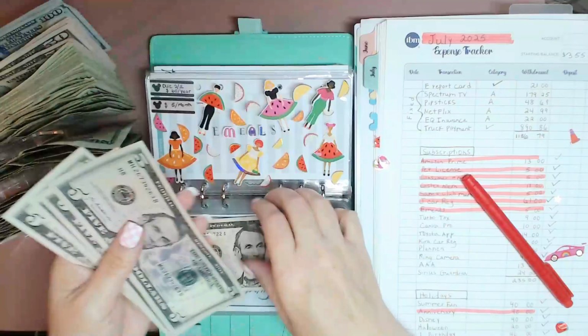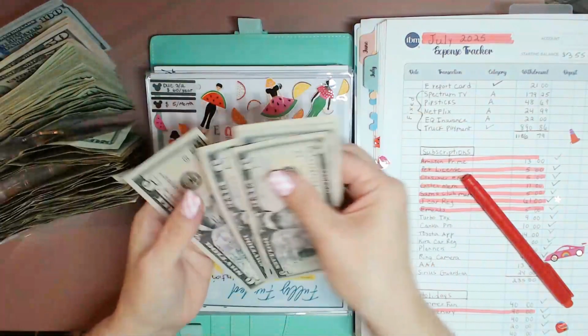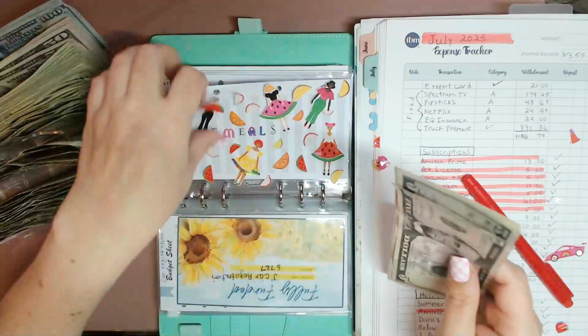Alrighty, so I'm gonna get this money out. So now Emails has $5, $10, $15, $20, $25.